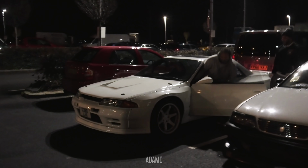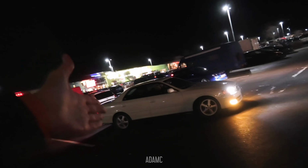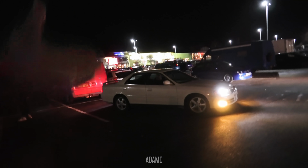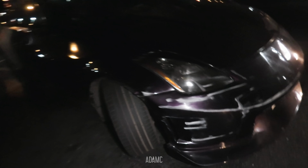The R32 is actually wide-bodied as well. It's got the bolt-on arches. But I kind of called it, didn't I? Everyone loves a white chaser. We have the first proper white Toyota Chaser JZX 100 parking up. Also in front of the Toyota Chaser, I've just noticed this 350Z. Let's get a torch on it. I think it's a drift car.